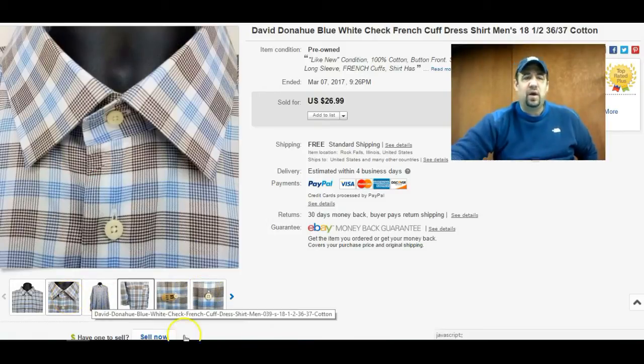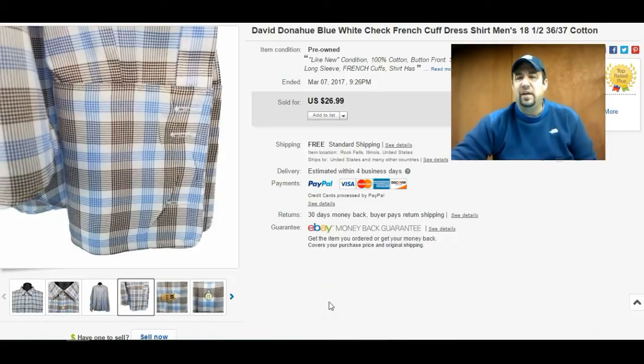So, it's definitely why I grabbed it. And like I said, it was only $1. David Donahoe's not a bad brand to pick up. Typically, you can usually get $20-25 out of those shirts. They're usually always pretty nice.